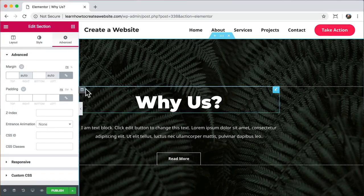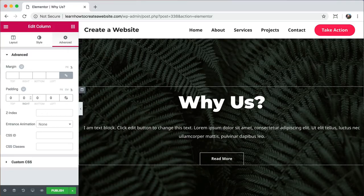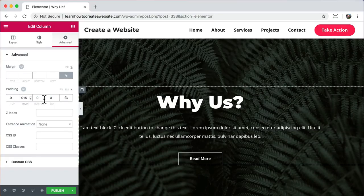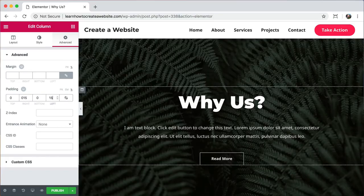So we need to click on the column and then go to advanced, and then we see this 30 here. Now this isn't 30 pixels, this is 30%, and we can know that by these three little pixels, EM or percent at the right here. So I just want to make that 0, but actually we don't want the text to go all the way across. So I'll make 15 on one side and 15 on the other, so it looks like it's all centered nicely.